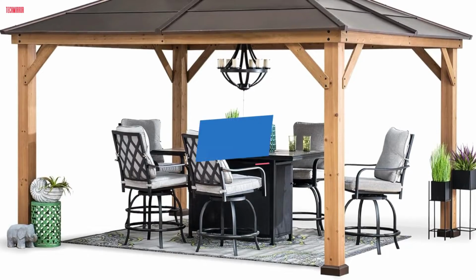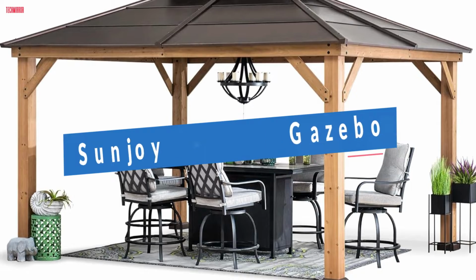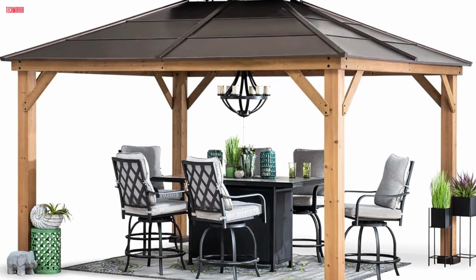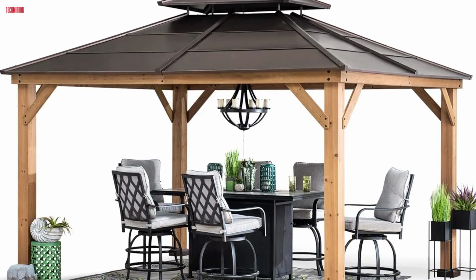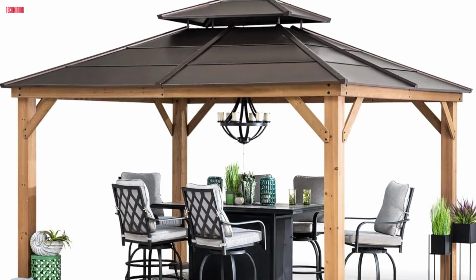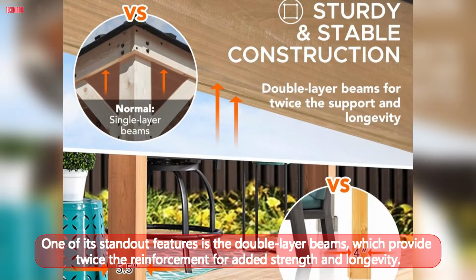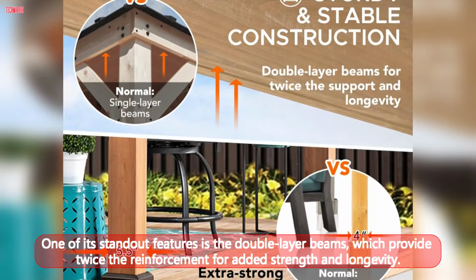Number 4. The Sunjoy Hardtop Gazebo offers a luxurious outdoor retreat with its sturdy construction and elegant design. Crafted with a cedar wood frame and a durable brown double steel hardtop roof, this gazebo provides shade, protection from the elements, and privacy for your outdoor gatherings. One of its standout features is the double-layer beams, which provide twice the reinforcement for added strength and longevity.